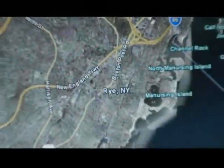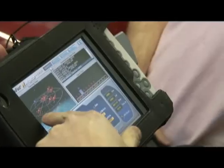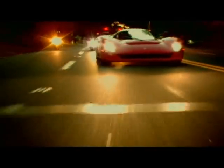Born and raised in Westchester, New York, Jim Glickenhaus, vintage race car collector, Wall Street advisor, and donator to hundreds of charities around the world, captured his $4 million dream, and it's called the P4-5.